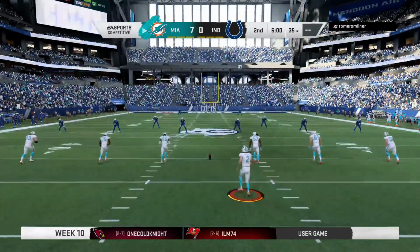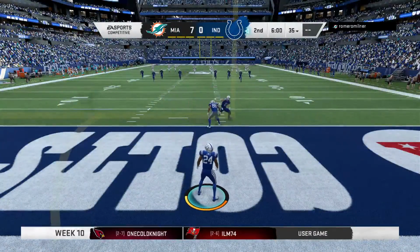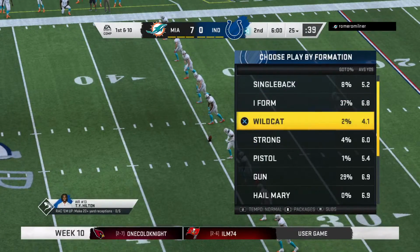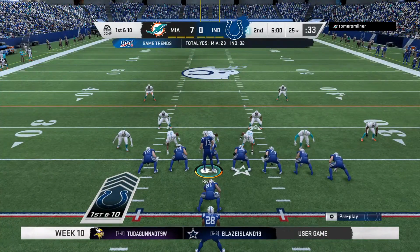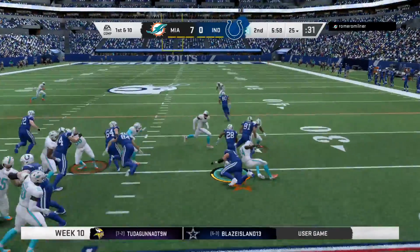Set now to kick this one away, and off it goes. And this will not be returnable. It's out of the back of the end zone for a touchback. The Colts come to the line ready to start their next drive. And it's been a miserable start for them offensively. Obviously, 2 drives, 2 interceptions.